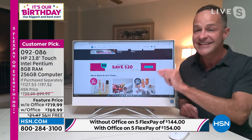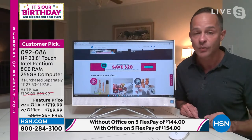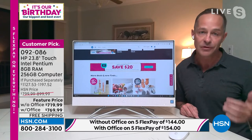One of the reasons why is this is Windows 11. As soon as you plug it in and turn it on, it will upgrade to Windows 11, which is the latest operating system from Microsoft. It's been out for less than a year. It brings you closer to the people and the things that you love.